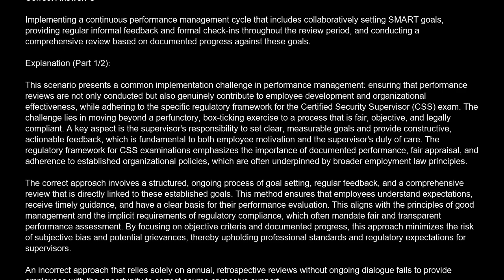The regulatory framework for CSS examinations emphasizes the importance of documented performance, fair appraisal, and adherence to established organizational policies, which are often underpinned by broader employment law principles. The correct approach involves a structured, ongoing process of goal setting, regular feedback, and a comprehensive review that is directly linked to these established goals. This method ensures that employees understand expectations, receive timely guidance, and have a clear basis for their performance evaluation.